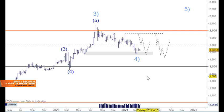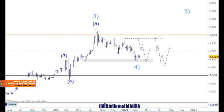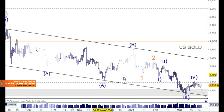I have changed the count on silver a little bit in terms of a bullish count, so I think that's interesting. That would be the interesting point today. But we'll just run through these 2 scenarios first. Yeah, pretty much no change from last time we spoke.